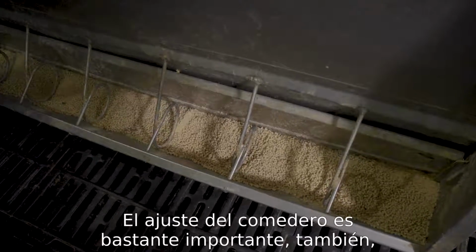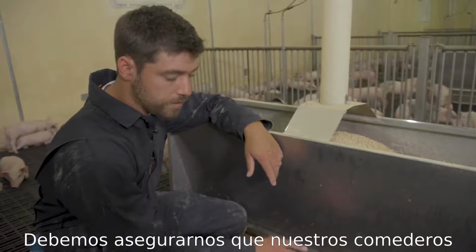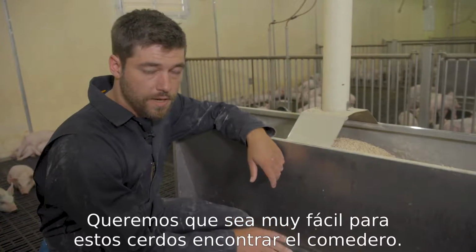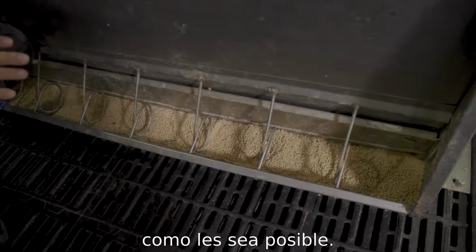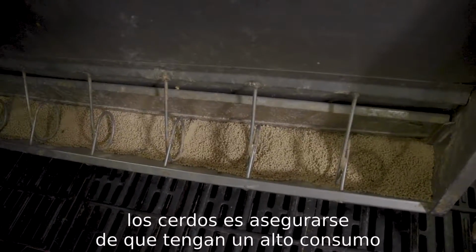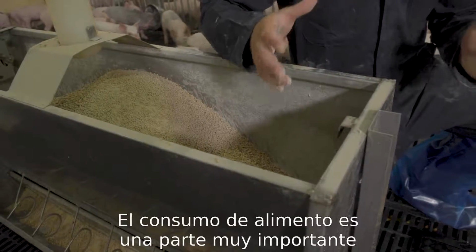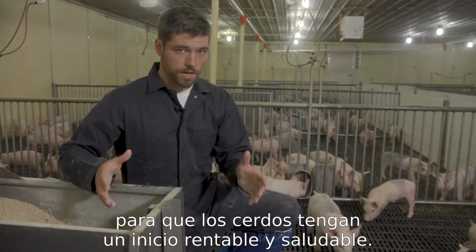Feeder adjustment is pretty important also as we're looking at starting pigs. We want to make sure that our feeders are adjusted fairly open. We want to make it very easy for these pigs to find the feeder. We want it very easy for them to eat as much feed as they possibly can. Again, the most important thing to starting pigs right is making sure that they have high intake as soon as possible. Feed intake is a really important part of getting pigs off to a profitable and healthy start.